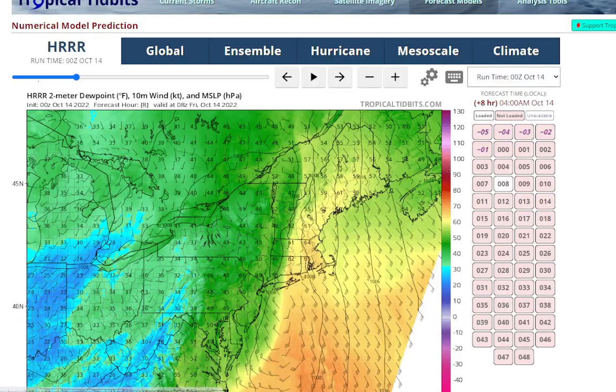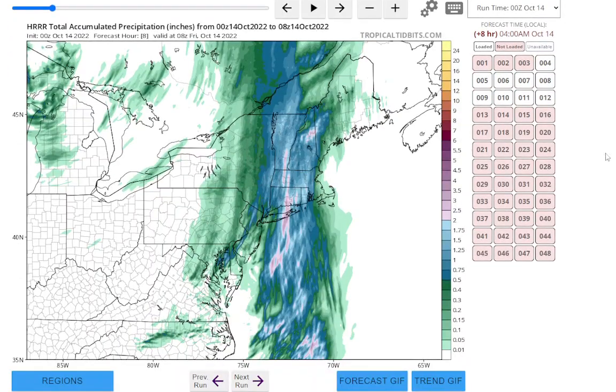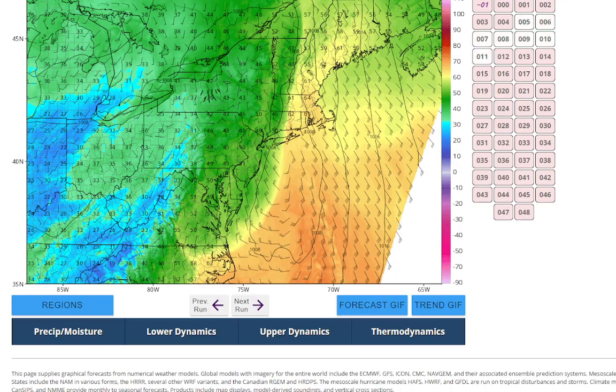So let's take a look at the dew points here. Actually, before I do that, let me show you the total accumulated precipitation forecast on this HRRR model. You'll see it's having the heavier amounts, though we're getting some of the heavier rain over Nassau. So I'm thinking this 1 to 2 inch area is probably going to be all of Long Island. All right, so we'll be seeing a lot of rain tonight.